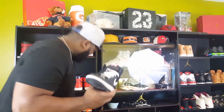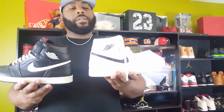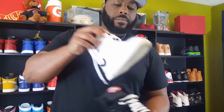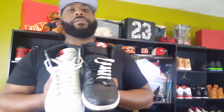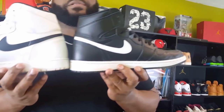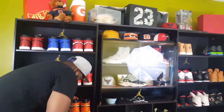So let me go ahead and show the white pair that came with it. There's the white pair. To me, they're just fire, man. You got the red on both tongues. Fire pack, man. You don't get one, you gotta get both. Gotta get both. All right. So moving on.